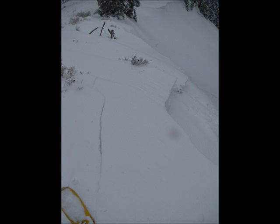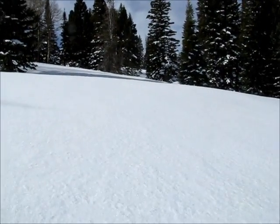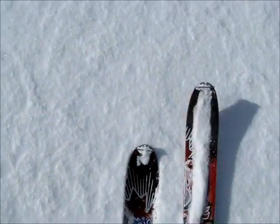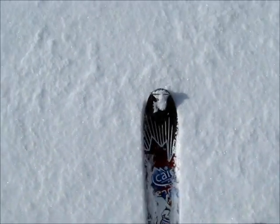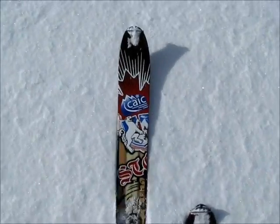In order to see if these were still occurring, I had to leave that well-established skin track and start breaking trail. The first thing you'll notice as I'm breaking trail up through this meadow is that my skis are only penetrating about 10 centimeters into the upper snowpack. This might give you the false sense of a stronger snowpack below your feet, but it didn't take long for me to observe some of those shooting cracks.